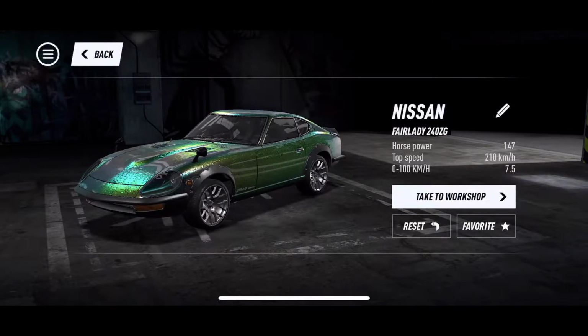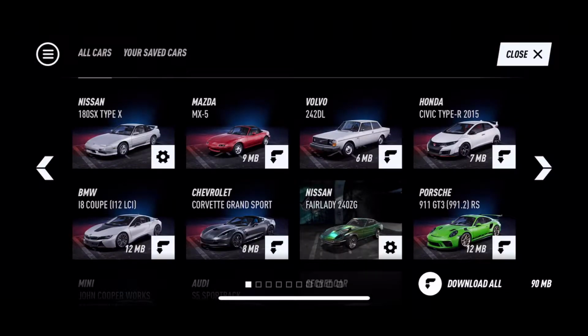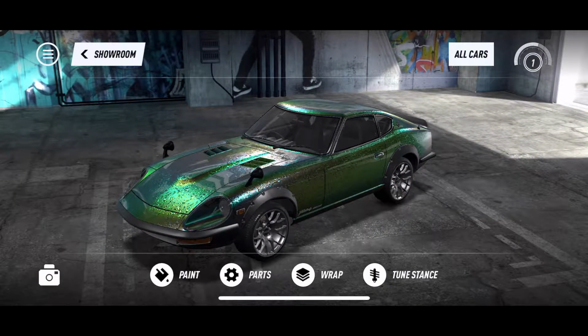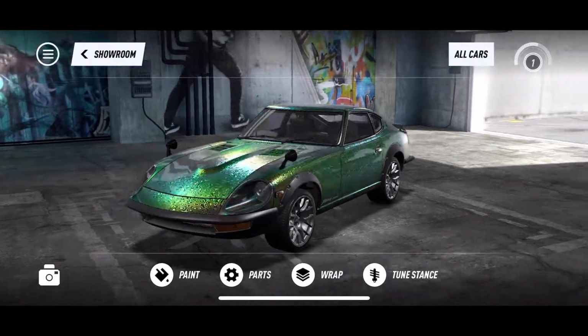So I'm going to go to my Nissan Fairlady, which is the only one that I've downloaded. You can see each one of these. You can tap download and download each individual one. I just downloaded that Mazda MX-5, but I'm going to go back into my Fairlady. I'm going to take it to the workshop.